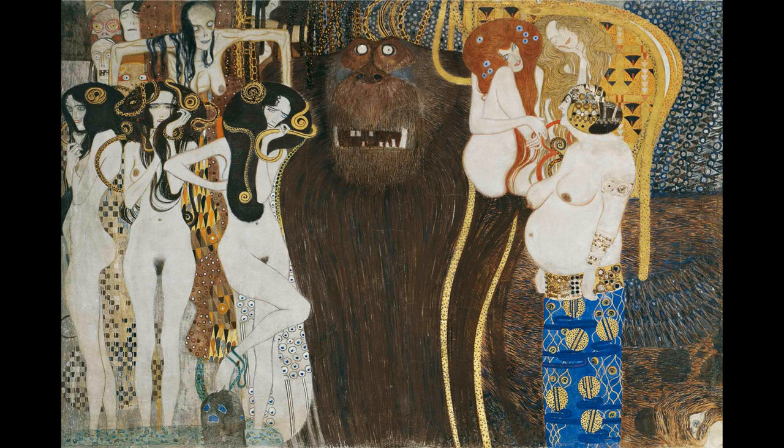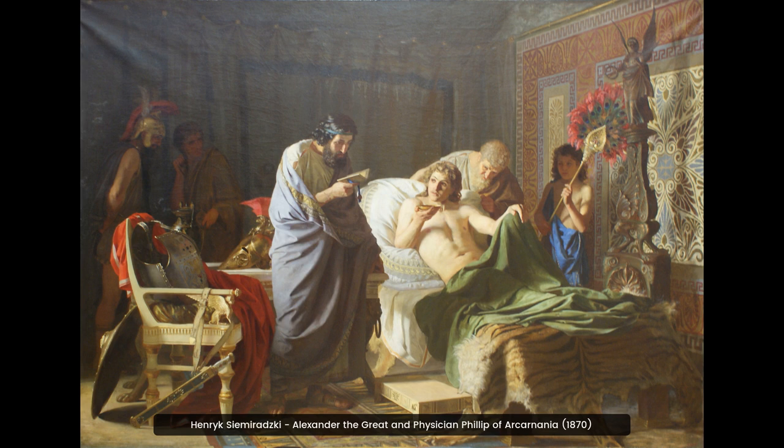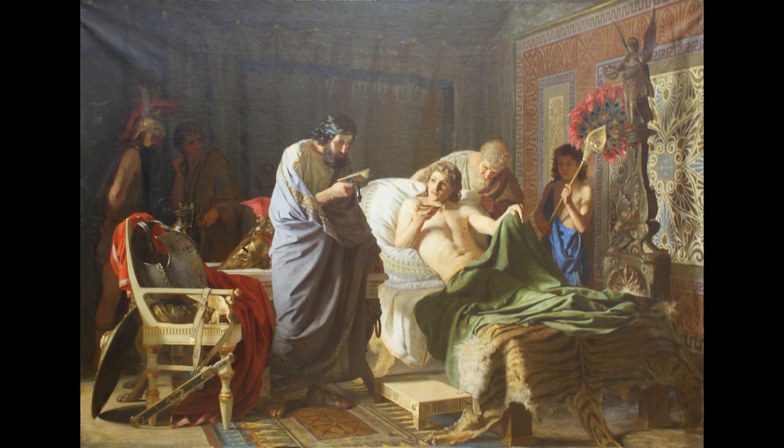This painting depicts the story of Alexander the Great's meeting with his physician, Philip of Acarnania. It captures a moment of repose, with Alexander's thoughtful and pensive expression and the physician's gentle demeanor. The painting is a masterful example of the academic style of the 19th century.